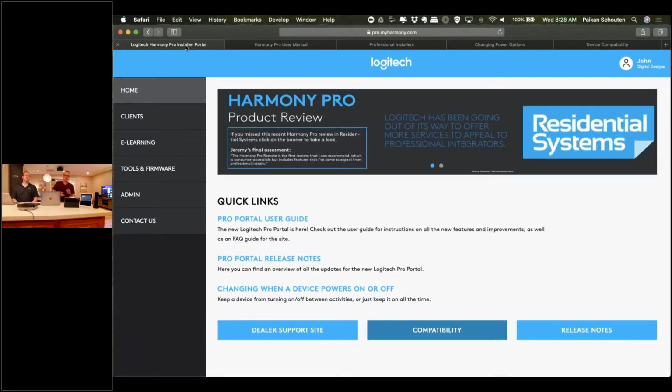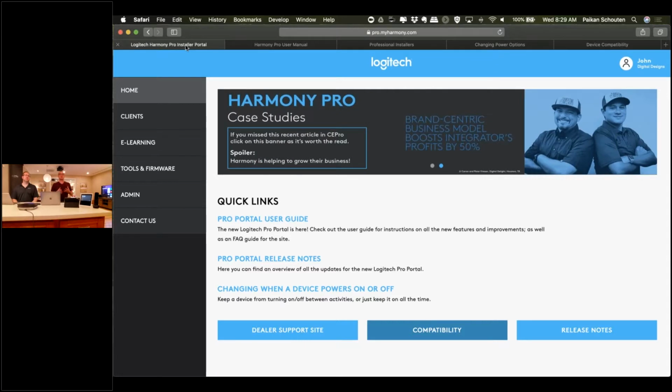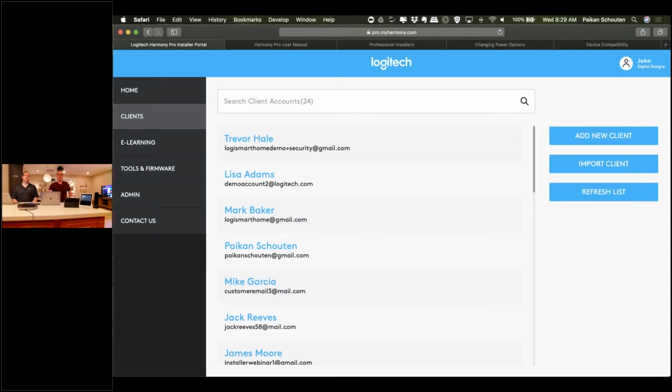So again, this is the homepage. One of the core features, as you may know, is of course to also manage your clients. So moving on to the clients page, this is where you go when you set up a brand new client, when you want to maybe add a client that you've serviced in the past before you had a dealer account, or maybe it's a client that you're taking over from a previous installer and that client already has a Harmony account. So as you can see, this is the overview.